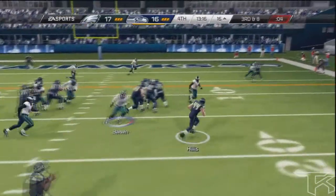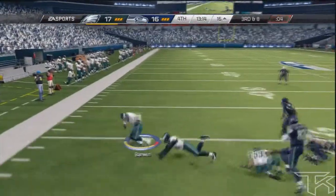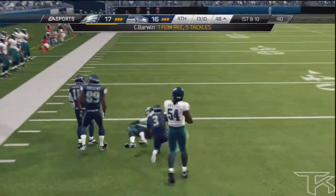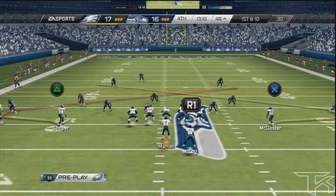On 3rd and 8, he hands off to Hillis, and Hillis is leveled by D'Amico Ryans. He fumbled the football. It's picked up by Connor Barwin. Barwin's running as fast as he can, but he is not faster than Russell Wilson, and that would get the Eagles up to the 48-yard line. A huge play there by D'Amico Ryans.